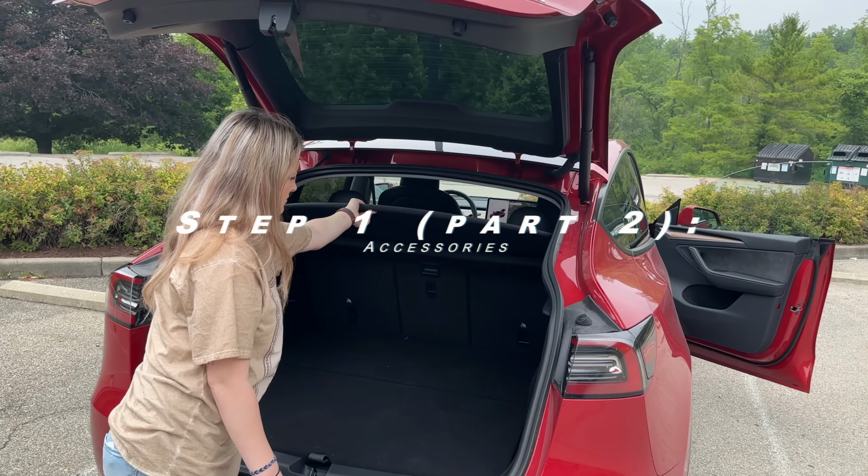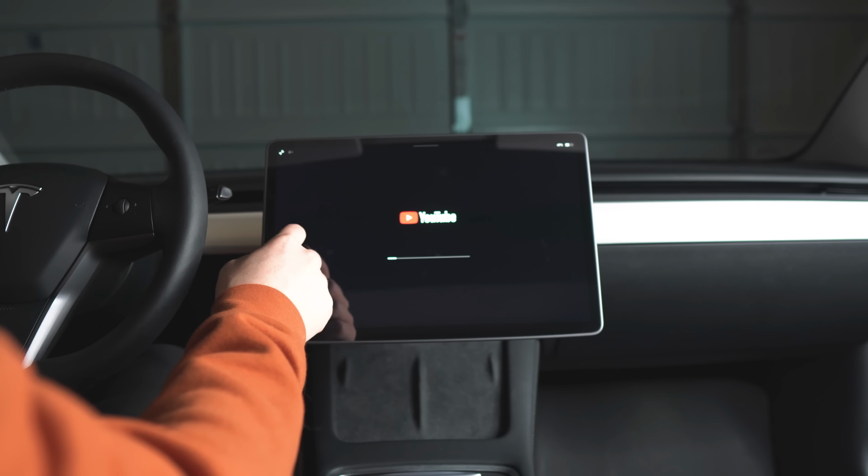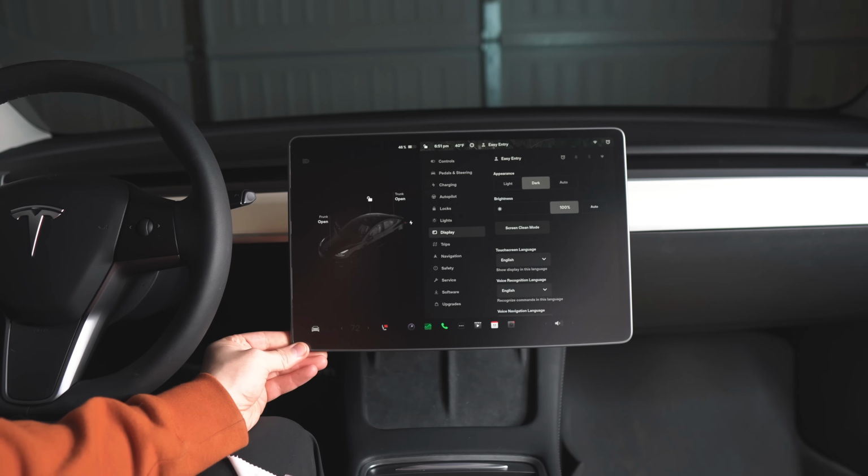Get yourself some accessories that will make your ownership and driving experience even better. I'll have all of my day 1 must-haves linked below, but my top 3 are as follows. A screen protector, as well, the screen in these cars have all the information that you need, so you don't want them getting messed up.